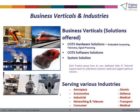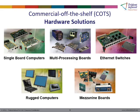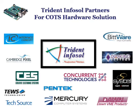We operate on majorly three verticals: COTS hardware solution, COTS software solution, and the system solution. With these verticals, we help to serve industries such as aerospace, automobile, defense, etc. In the COTS hardware solution, we provide single board computers and rugged laptops for defense purposes. These are some of our partners for the COTS hardware solution.